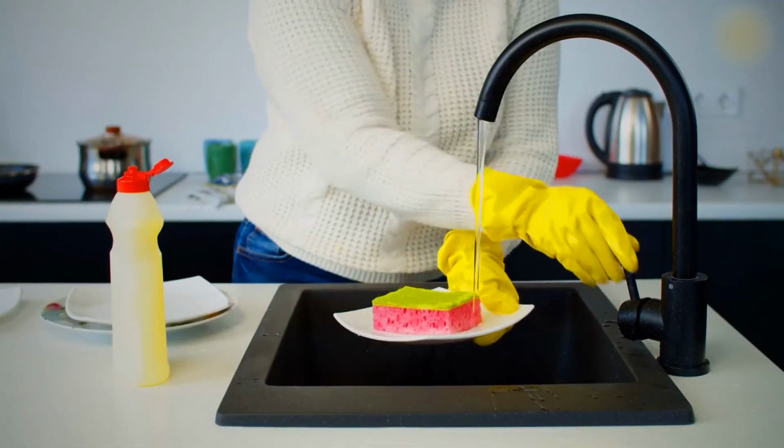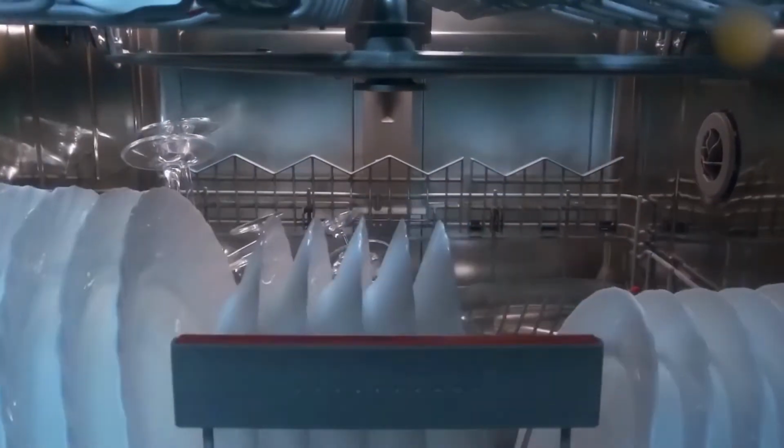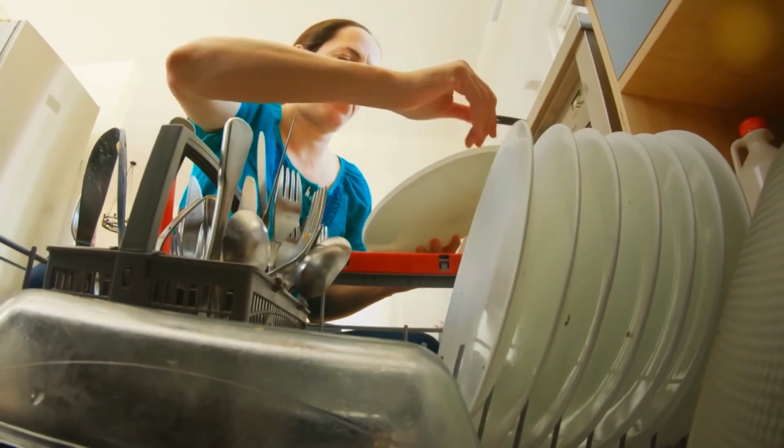Pre-rinsing dishes before a dishwasher doesn't always help the cleaning process. Special sensors inside modern dishwashers can tell how dirty your plates are. They send a controlled jet of water to wash all that stuff off. All you really have to do is remove solid food from your plates and stack them properly.